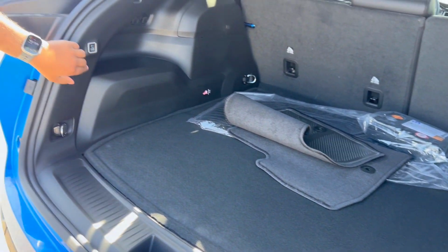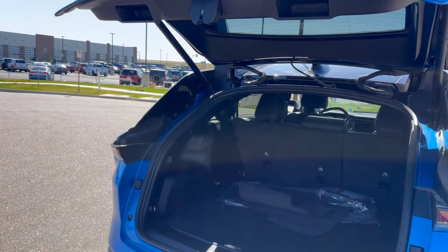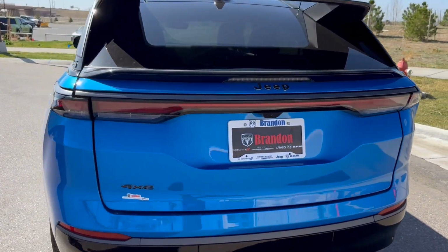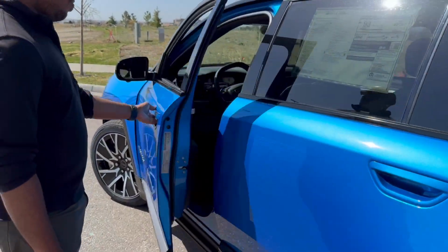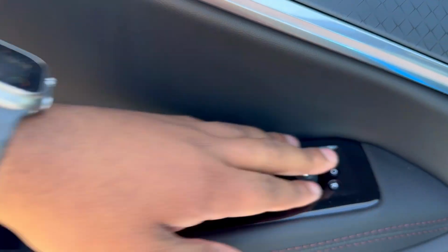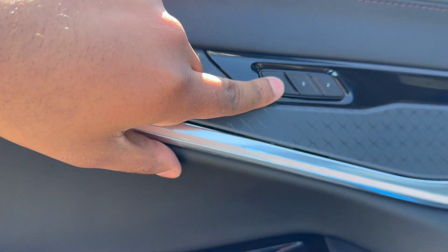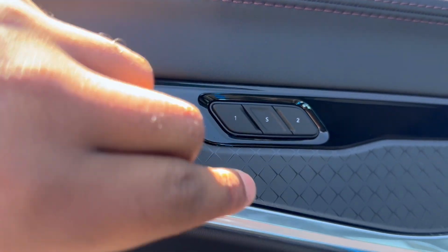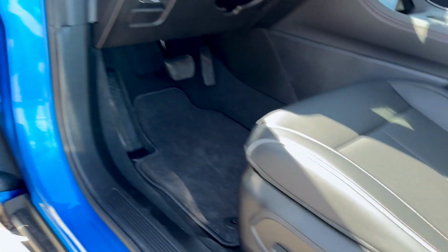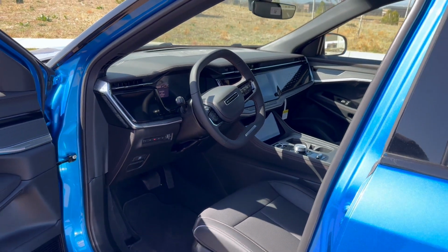And then in typical Jeep fashion, you do have the button to close the tailgate on the side there. And then, yeah. Same on this door, except obviously you have all of your controls, your mirror controls. The mirrors do power fold. And then what's different on this side is that you do get memory seating. You get memory seating for 2 on this side. But yeah, same storage. Yeah, pretty nice. But yeah, let's hop inside and go over the interior.